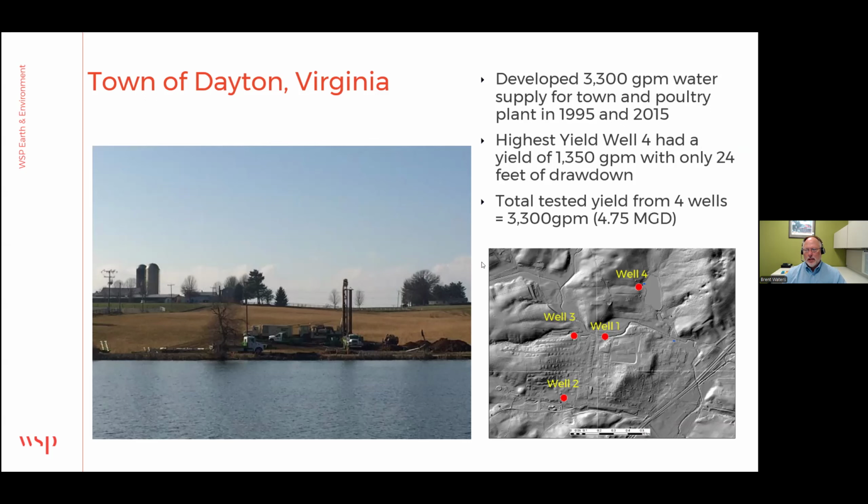And this is a pretty interesting, I think, Joel Maynard gave a talk a couple years ago about this. He was out there. He was all excited about it. He was out there with me and did some geophysical logging of the hole afterwards. And he gave a presentation to the Water Well Association a couple years ago.